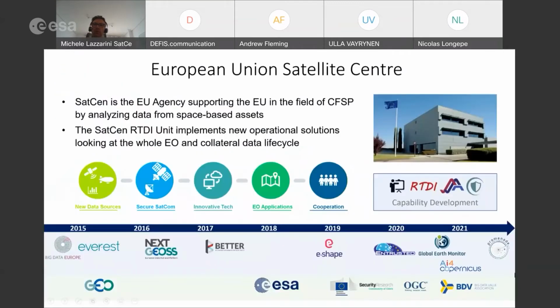So just a few words on the European Union Satellite Center. We are an agency of the European Union Council. We support the European Union in the field of the common foreign security policy, analyzing data from space-based assets. In particular, our unit is a research innovation unit working on different topics.